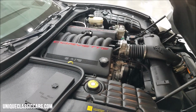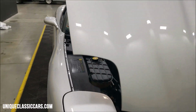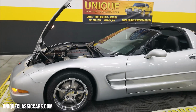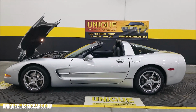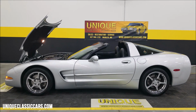Hear how smooth that engine runs. LS1, great engine. There you go. If you're looking for a nice, clean C5 Coupe. Removable tops, both of them. Clean Carfax. Good ownership history. A little over 2,000 miles per year. Here you go, 1999 Chevrolet Corvette Coupe.